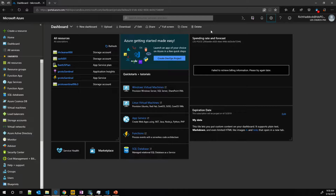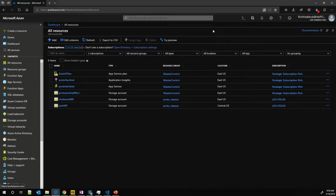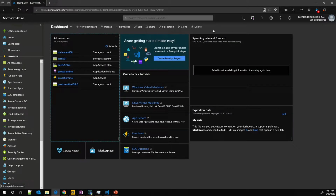Some other things is there's some hotkeys. So right now I'm in the dashboard. It's almost like a chord. You hit GA and it'll show you all resources. I can go back to the dashboard with GD. I can also do a search with G/.